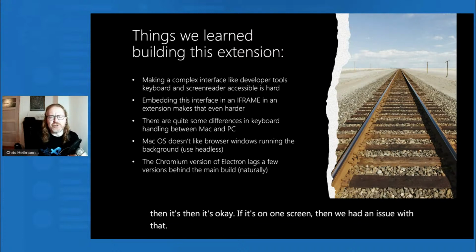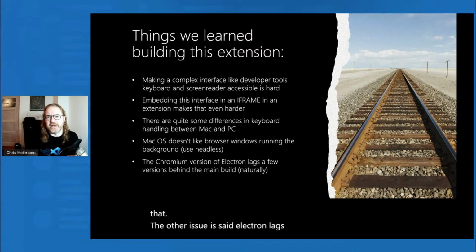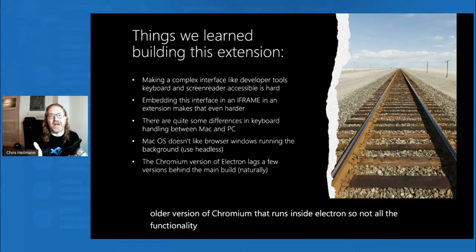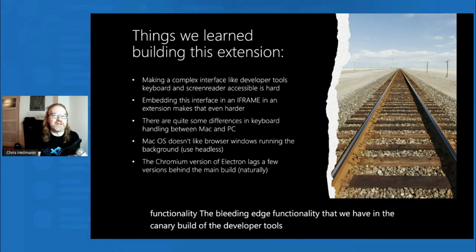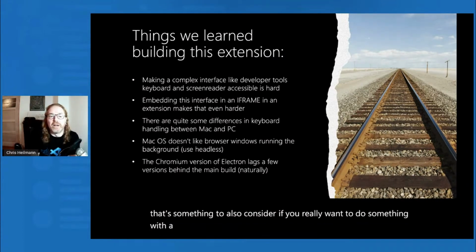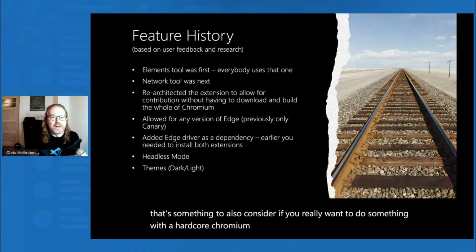The other issue is that Electron lags behind Chromium a bit. It's an older version of Chromium that runs inside Electron. So not all the bleeding edge functionality that we have in the canary build of the developer tools is available in the extension. So that's something to also consider if you really want to do something with a hardcore Chromium extension like we do.